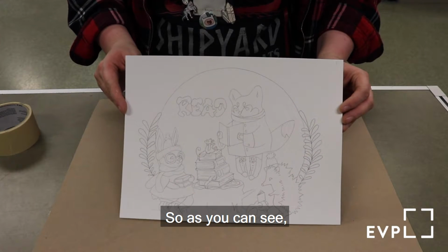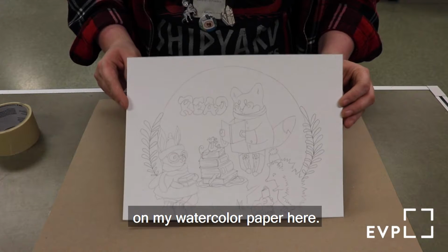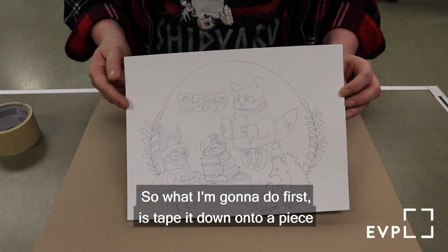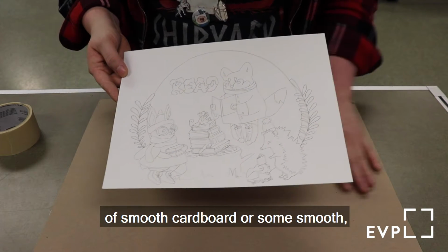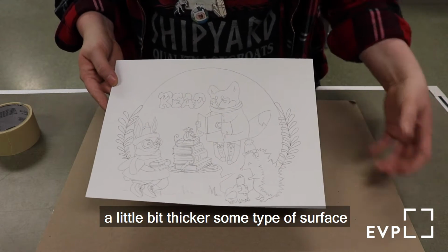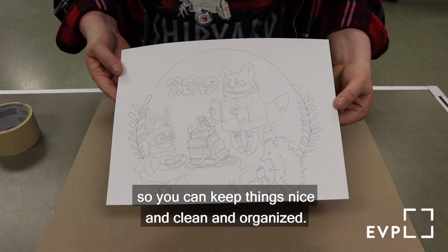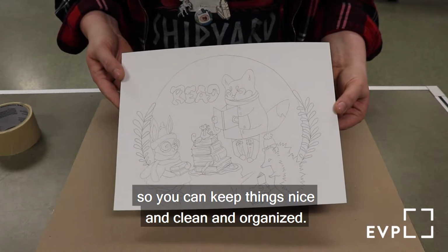All right, so as you can see, I already have the illustration sketched out on my watercolor paper here. So what I'm going to do first is tape it down onto a piece of smooth cardboard or some smooth, a little bit thicker, some type of surface that you can basically tape it down so you can keep things nice and clean and organized.